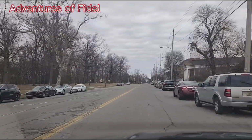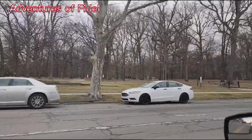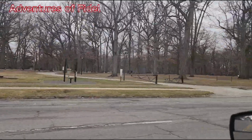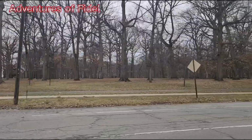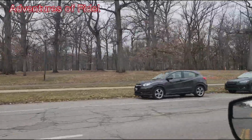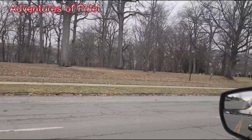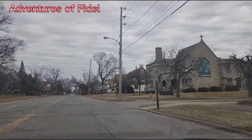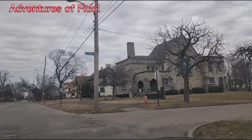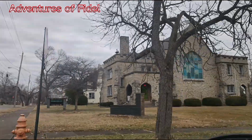This is a park. I bet during the summer season, this place could be super green. Very green. It's because we are in the season where all the trees have nothing. Guys, let's go to this side. Look at this stone house here.